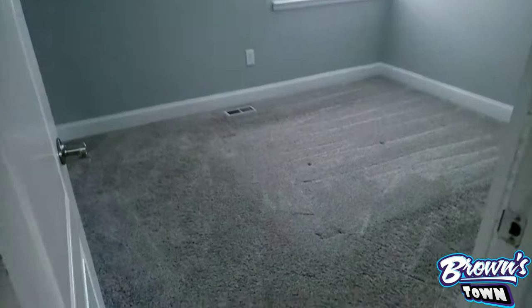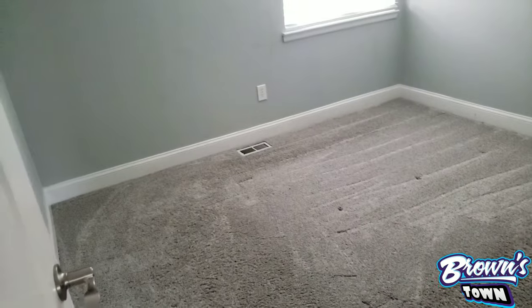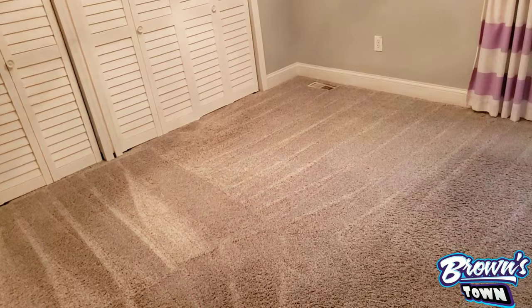Time for the cleaning agent. I'm going to use a higher pH, maybe 10.5 pH today. And dwell time with the rinse, guys. And I think I might use the rake today for just the traffic areas. Maybe. Not quite sure. I'm going to see how the dwell time goes.